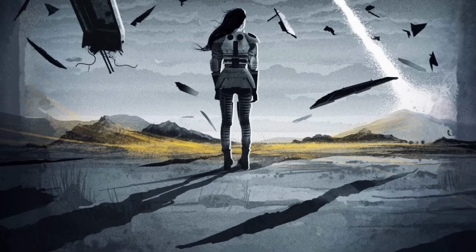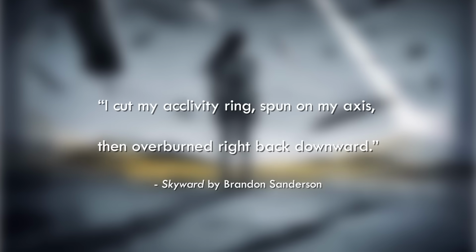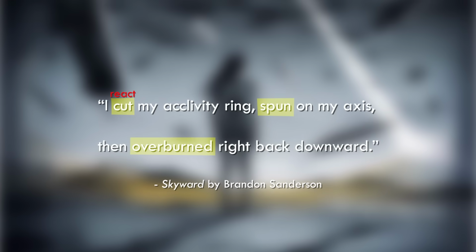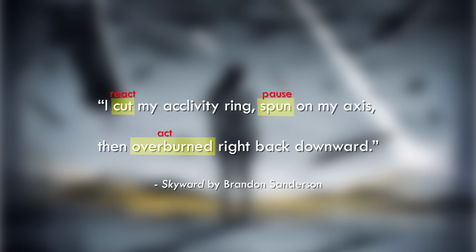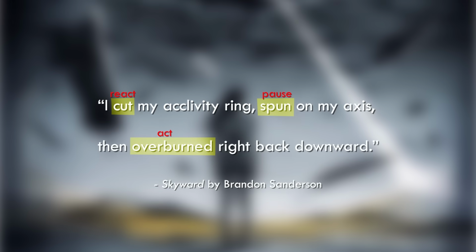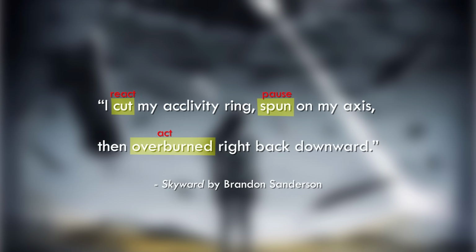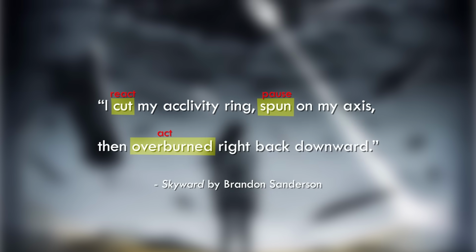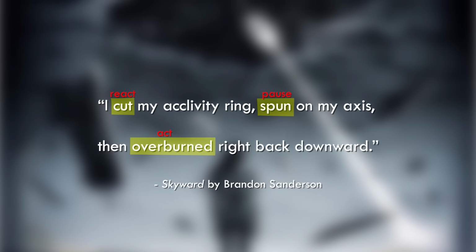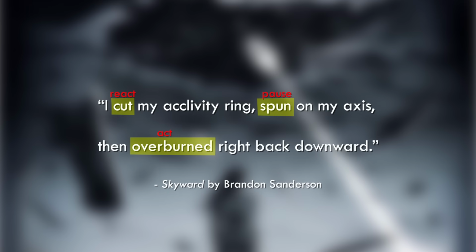Likewise, in Sanderson's Skyward, when Spencer is being chased through the air by the enemy, I cut my acclivity ring, spun on my axis, then overburned right back downward. React, cut, pause, spun, act, overburned. These patterns maintain that sense of cause and effect and chronology, while also giving a variety of pacing to the fight scene. The react, pause, act framework means the character isn't repetitively doing the same thing in different words: kicked, punched, thrust, and so on. They're changing tactics, considering surroundings, and being active.